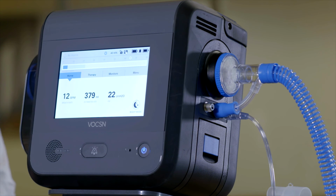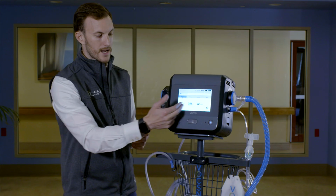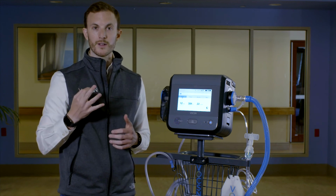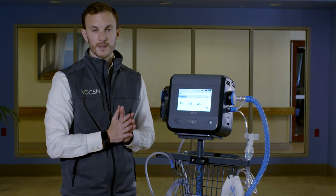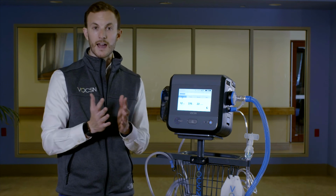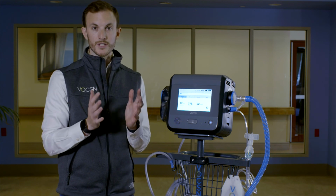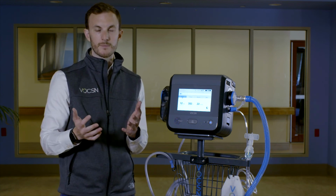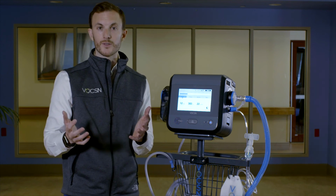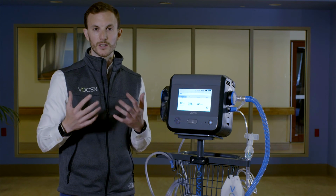If I go to my home screen, these are the first 3 monitors in my monitors tab. So I can customize whatever I see here to be the 3 monitors that I care the most about when I want to look at VOCSN across the room. Now, when VOCSN was launched 2.5 years ago, it was cleared by the FDA. We spent the first year working in long-term care facilities, working with adult patients who could give us feedback in an environment that had 24/7 clinical care without the red tape of a hospital, so that we can learn.